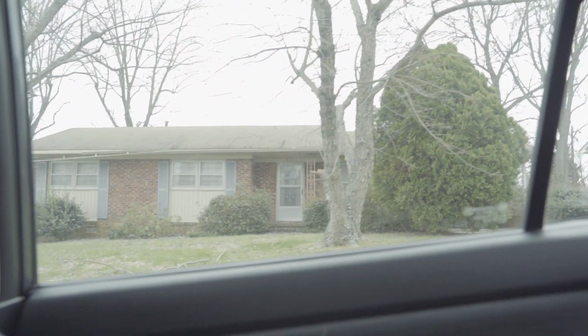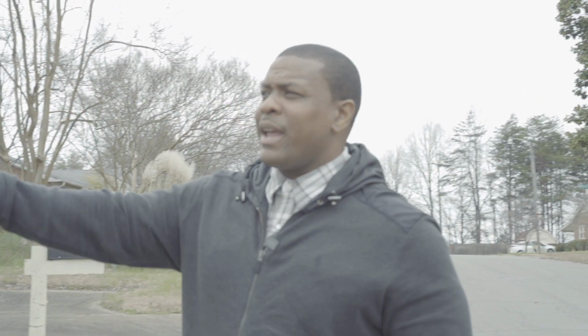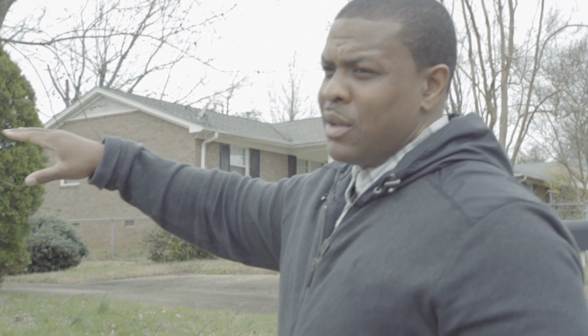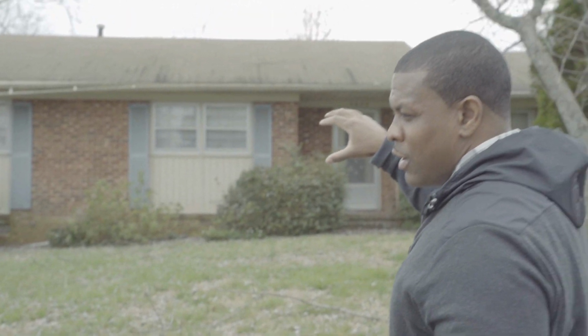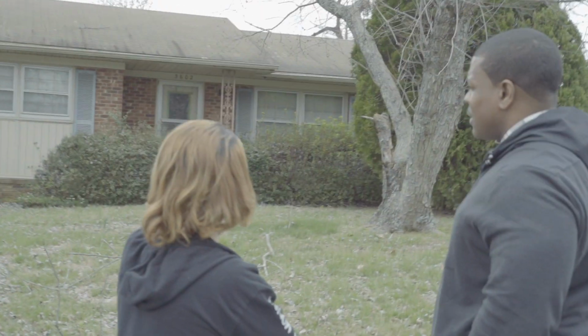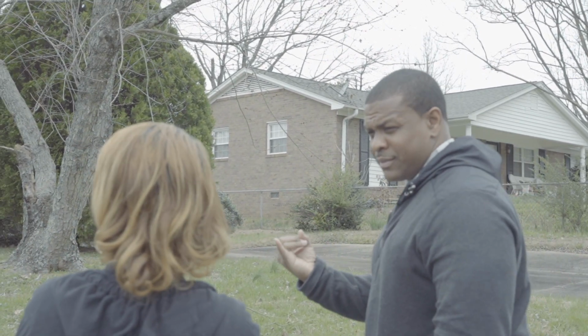Let's pull over and get out on this one. This is a perfect property right here. What do you think, just looking at this, makes this a good property? Why is this the ideal property that you're looking for when driving for dollars? It looks unoccupied. Unoccupied. It needs work.